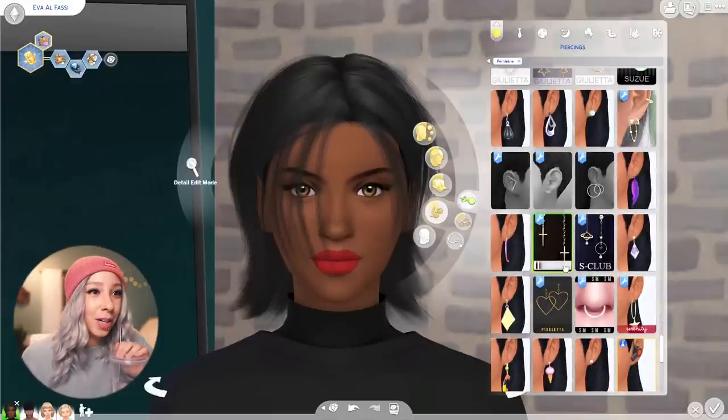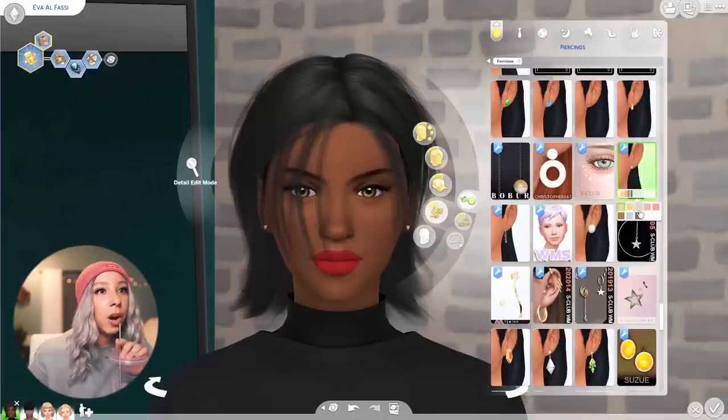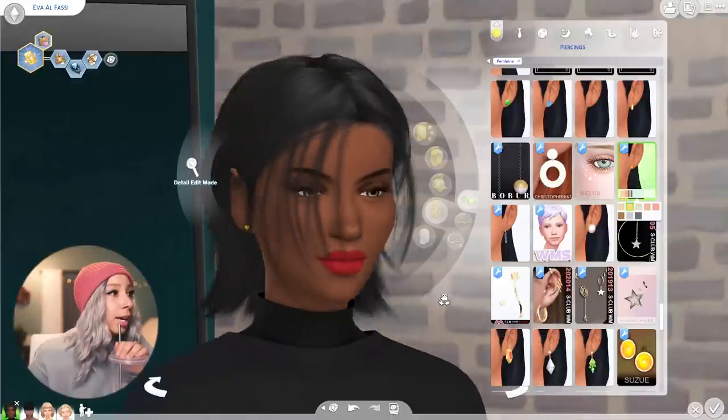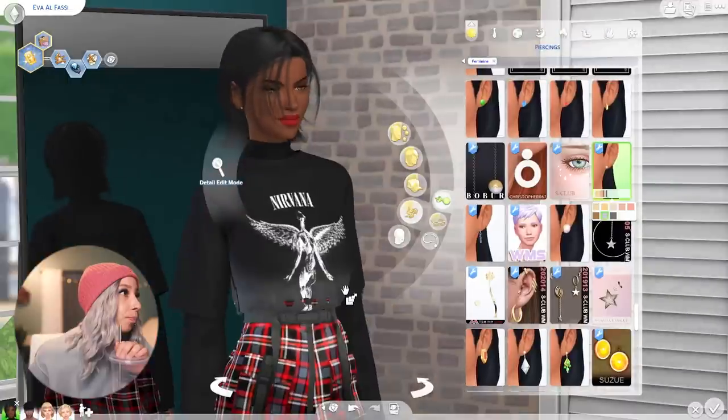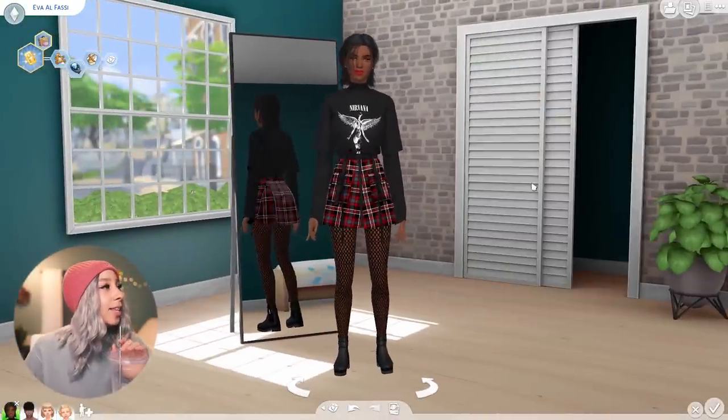Oh, whatever. Don't judge me. It is what it is. Maybe just some little heart studs. Yeah, I like them. I like them a lot. Silver for sure. Alright guys, Eva is all done.